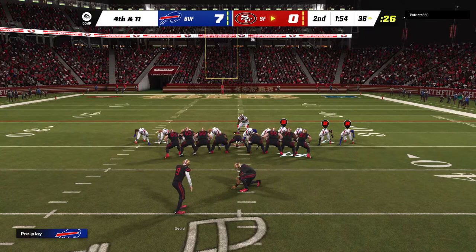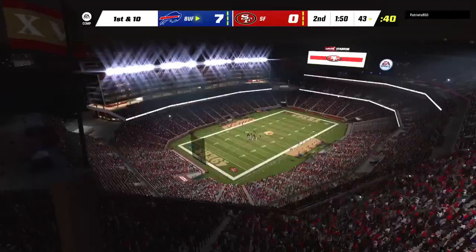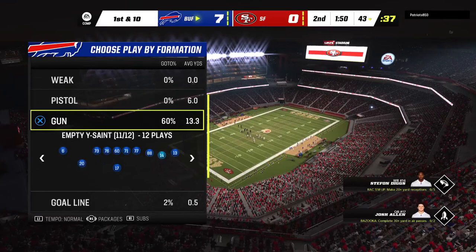Robbie Gould on now to try the field goal. From the right hash, this from 53. And he's going to miss this one. Wide to the left from distance. It's no good, and this will stay at a 7-point game.